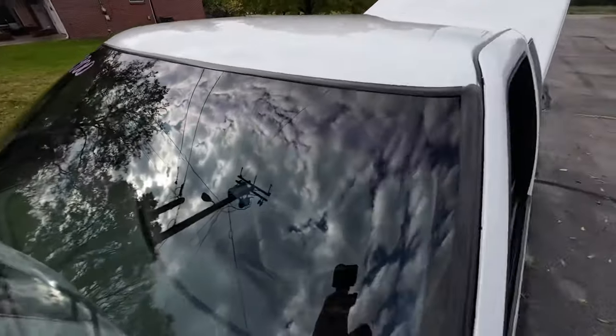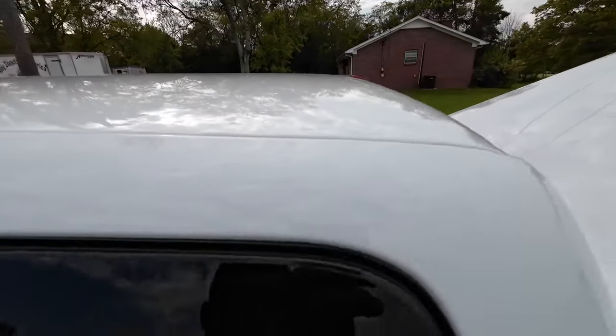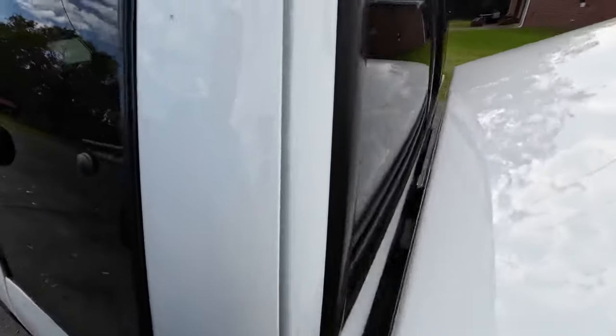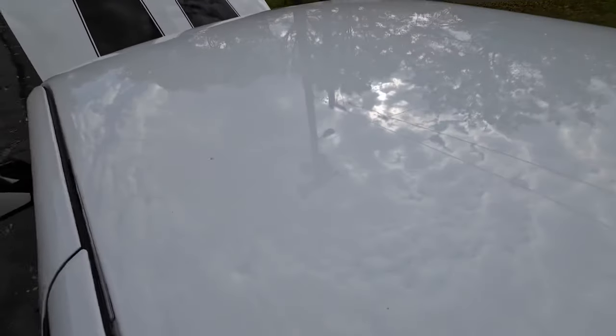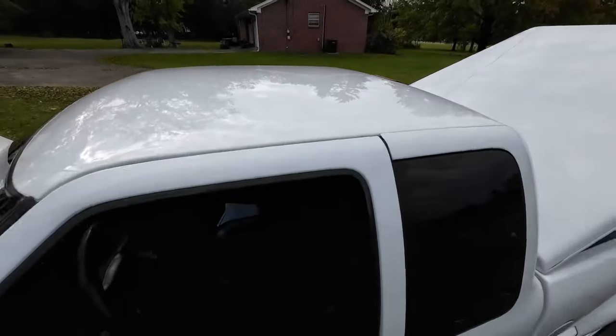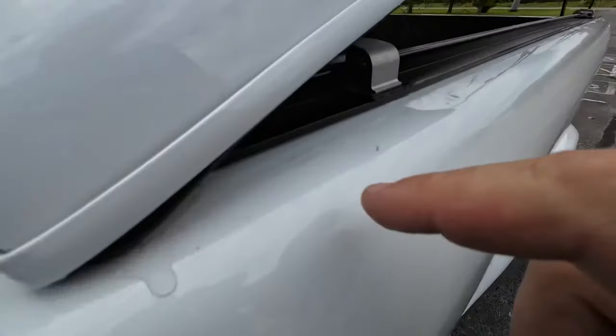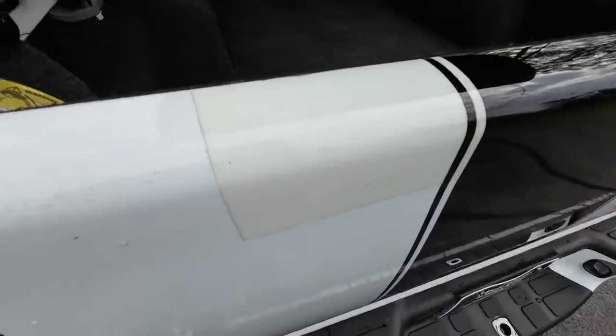The windshield looks awesome. Scuffs here. Protective guard here. Little chips on the corner.